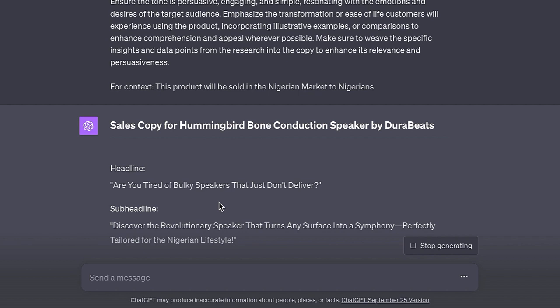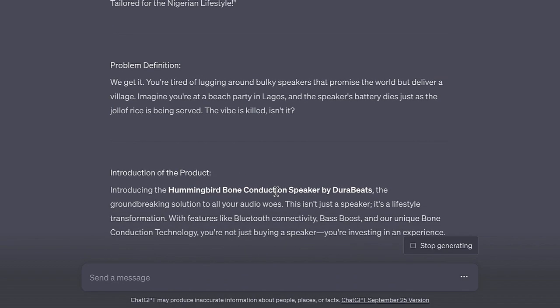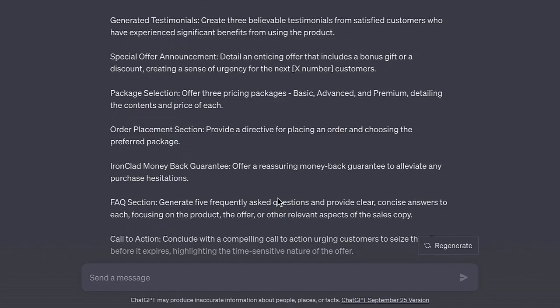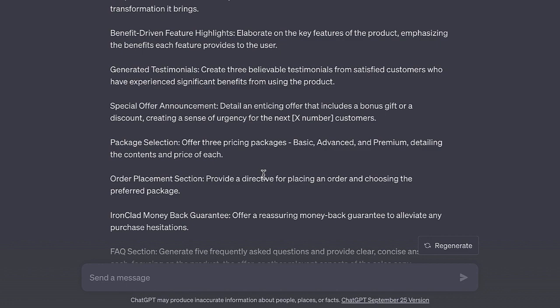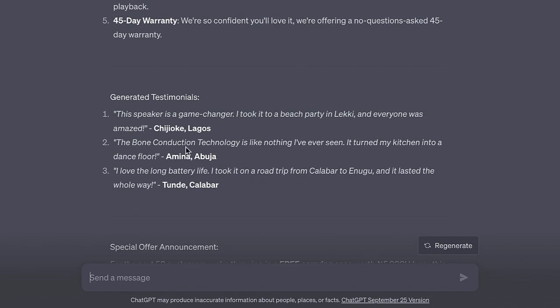One of the biggest unique selling points for this particular product, if you watched the video where I talked about it, was the fact that you need to carry a very big speaker. Can you see? It is already tapping into that. Okay, we get it. You are tired of lugging around bulky speakers. Can you see? These are the elements that all of my e-commerce sales copy must have. Now let me show you, let me shock you guys. Look at the testimonials. It generated these testimonials.